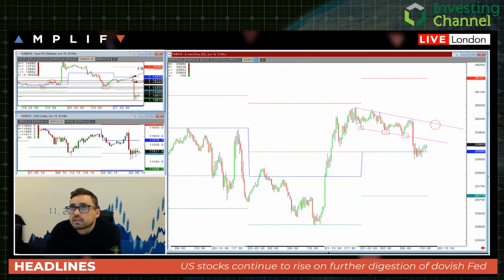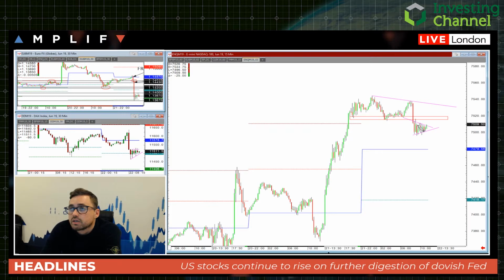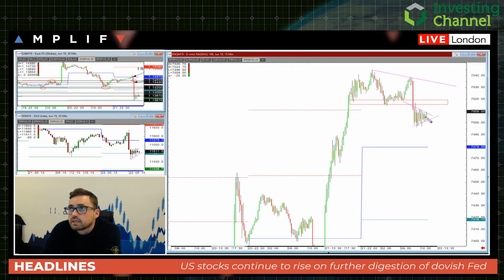Similar for the Nasdaq, just to wrap up, decent charting pattern you can see here, just getting squeezed, and we're looking like we want to break through. Strong area of resistance around 75.20 though.